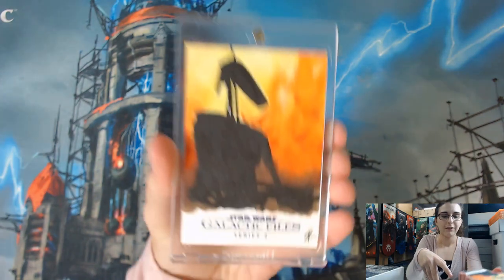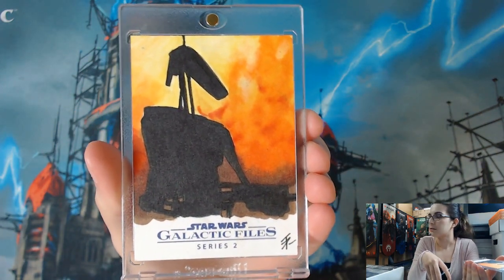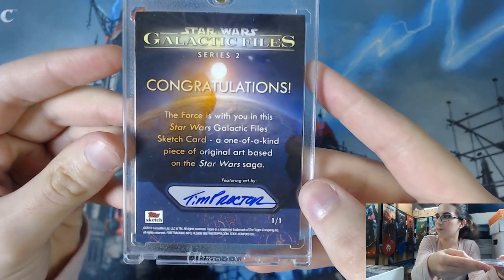Here's another Galactic File Series 2 sketch. More battle droids. Love me some battle droids. Don't know why my hand started shaking. That's quite unfortunate.